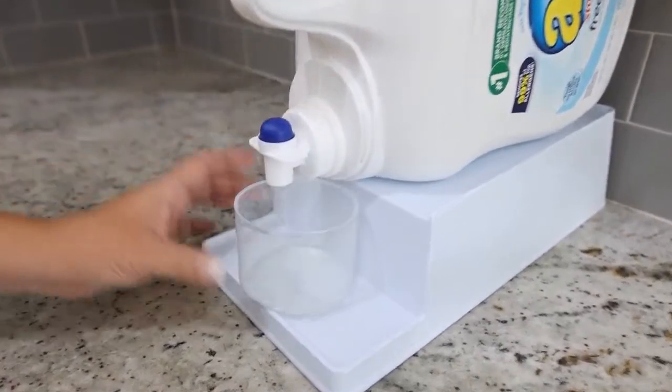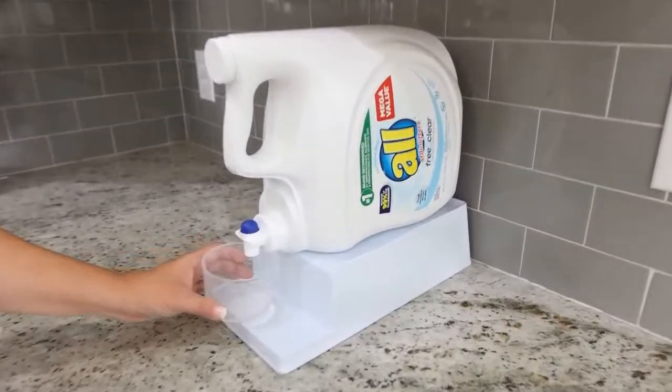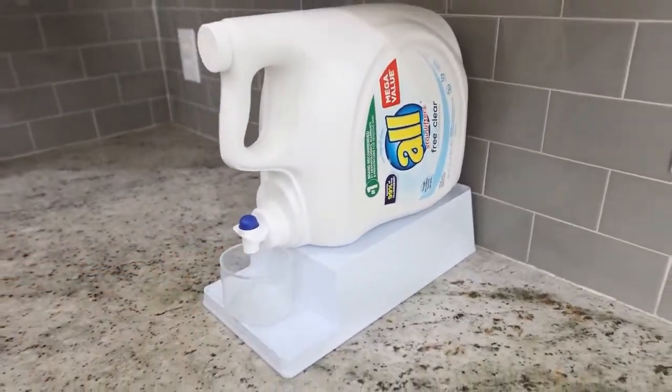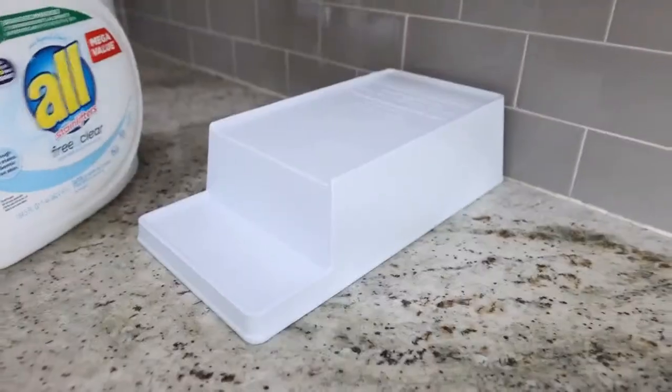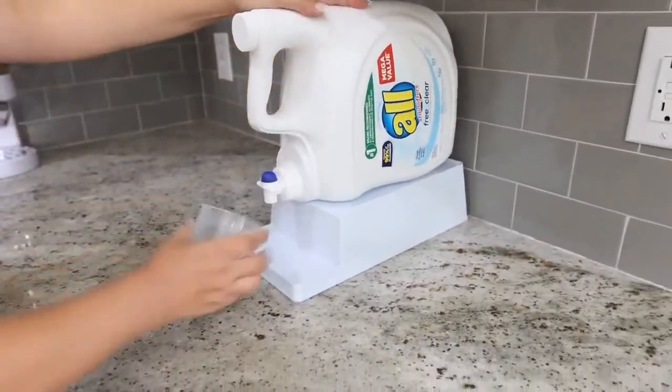Like, for a while, I stopped buying these big laundry soap things because I was just like, I can't handle this mess. But when I found this, I thought this was the perfect solution. So if you have those big soap containers and have that mess problem, this is a great option.